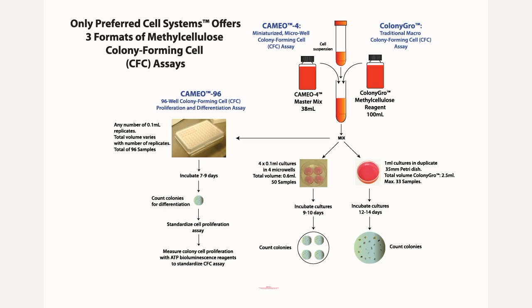We also have another methylcellulose assay called All Colonies. This assay is available in all 3 formats, but detects very primitive lymphohematopoietic stem cells that have the ability to produce massive multilineage colonies. The colonies contain tens of thousands of cells and are so large they can be easily seen with the naked eye.